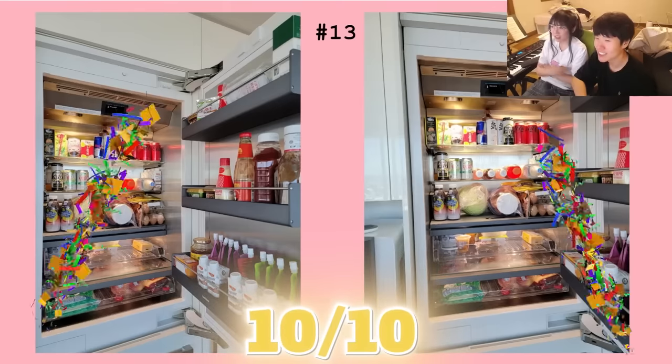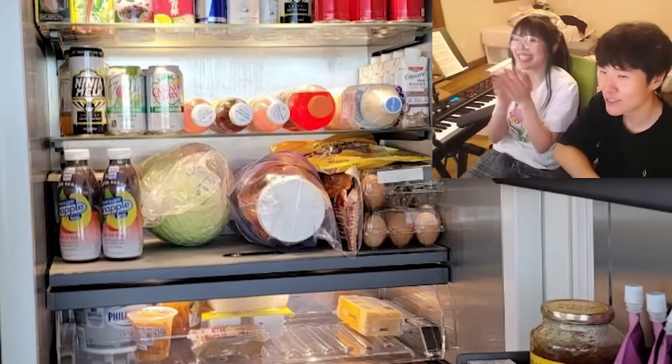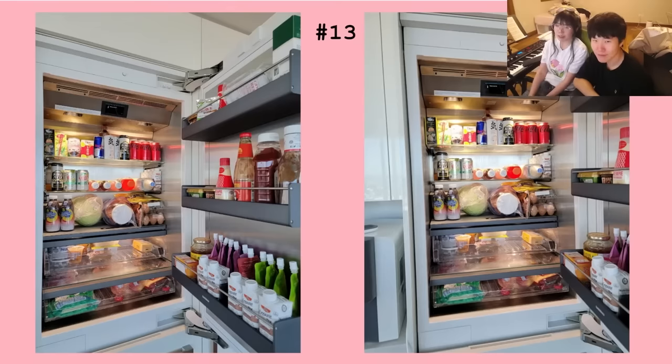10 out of 10 fridge. 10 out of 10. And the kimchi's in the middle. Nice! Look at that giant jar of kimchi. Wendy and Abe, heck yeah. My question is, do you think once Daniel asked them, they're like, oh my god, it's going to be on stream? No. I think hers always looks like this. I've been to her place many times. This is the best fridge. All right.